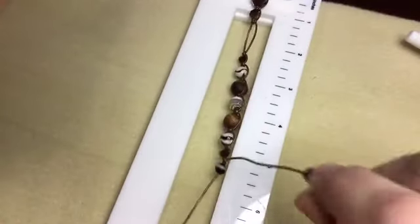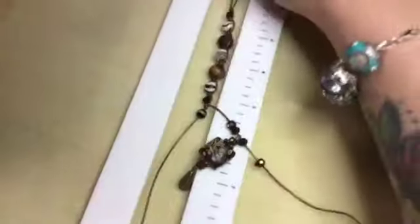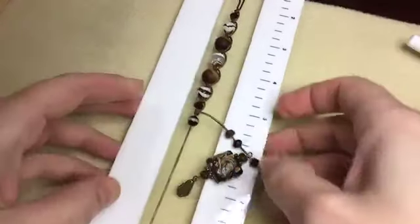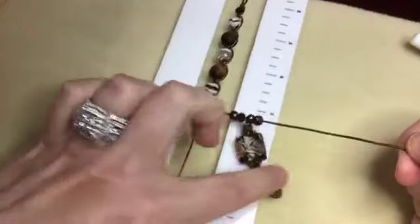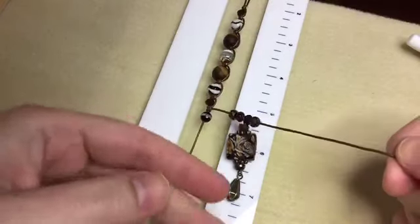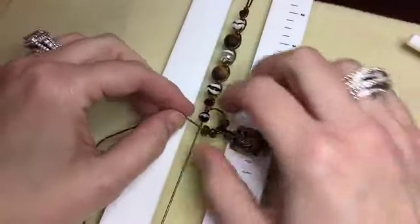All right, so I'm gonna pull those down and show you guys what we've got here. Now my cord has come a little bit loose. Let me tighten everything up. Okay, so this is our working cord where we thread our beads and our focal point, and then we have this center bead here. So what we want is we want this stuff to hang underneath this center bead.